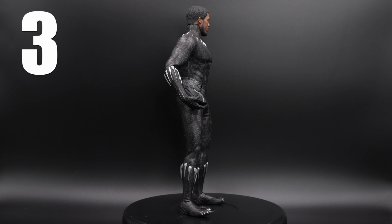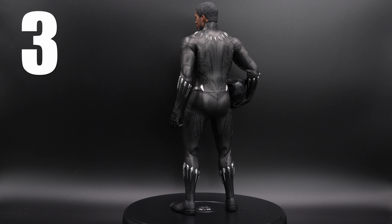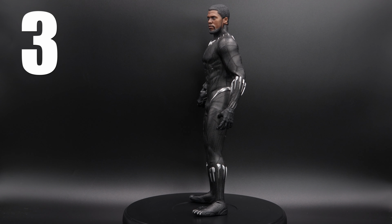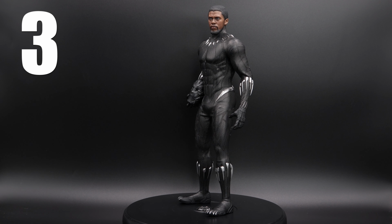Now, I know that this figure is kind of hard to get right now because of, well, we know what happened with Chadwick Boseman, but if you can get it at a decent price, by all means do so, because this figure is a gem for sure.